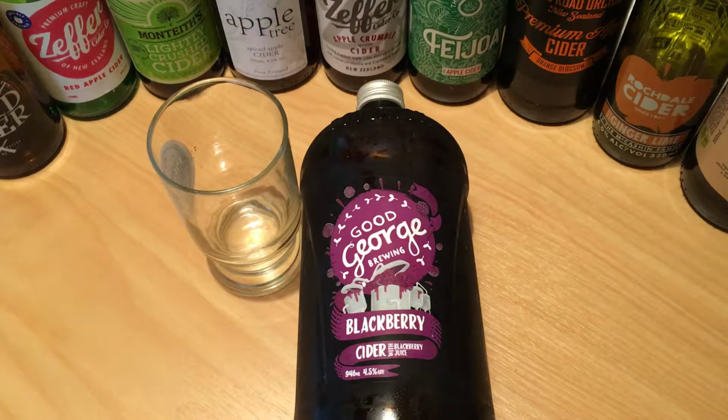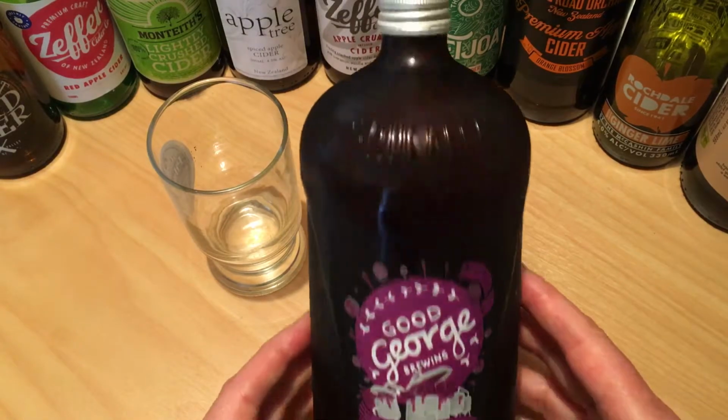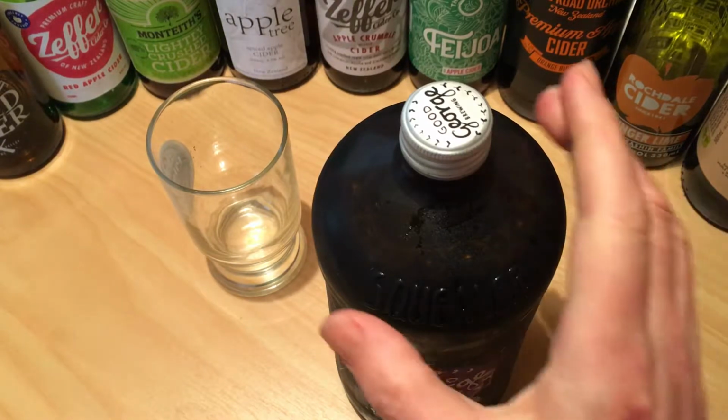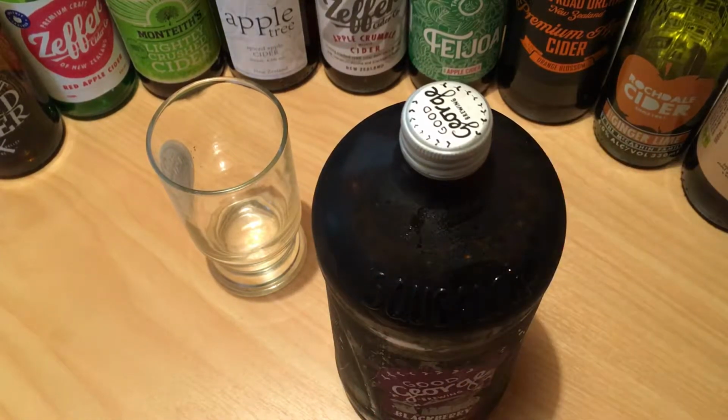Pick these up for about $13 on special, usual price near $14 for one of these 946 milliliter squealers, as they call them. It's a fairly chunky resealable glass bottle, squealer across the top. Not quite sure where the name comes from, maybe on the website.